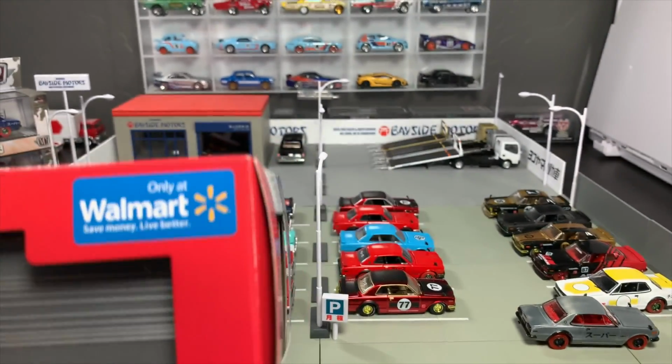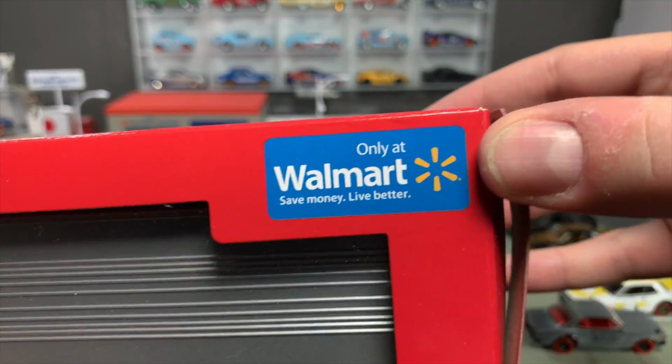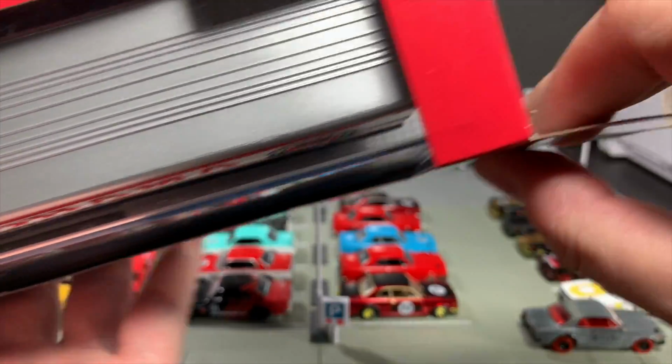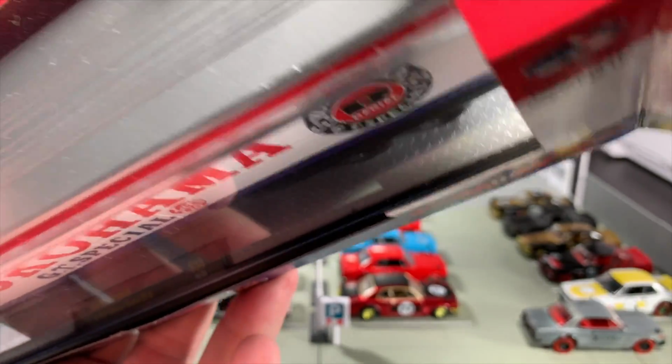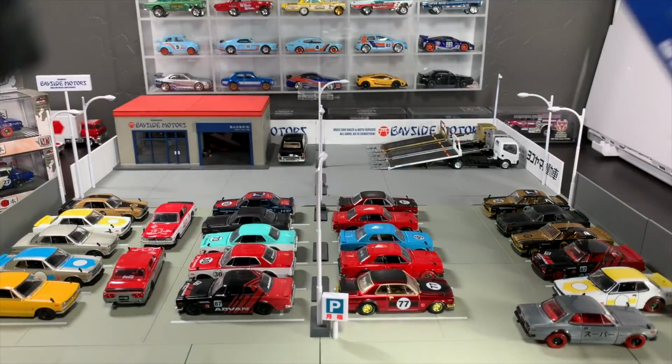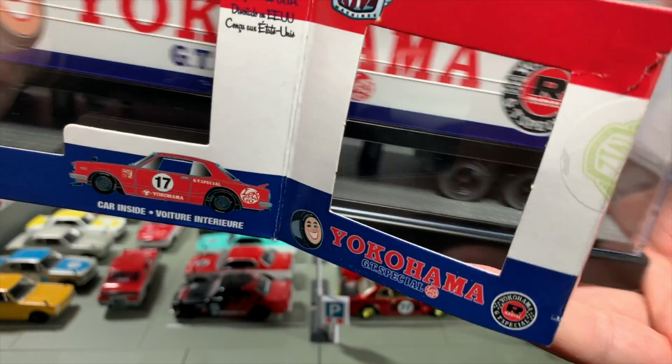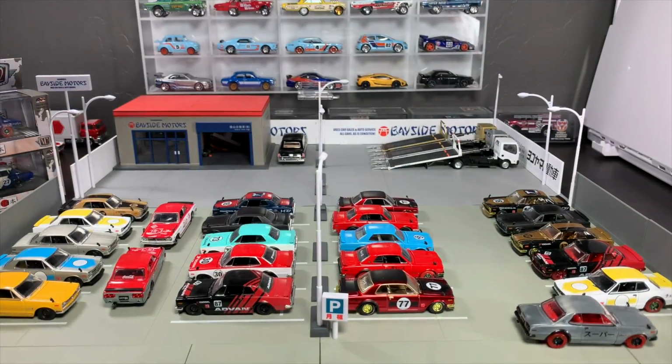So I'm going to cut this open. These are Walmart exclusives, if you can see. This is the first Auto Hauler, I think, that I have opened. So this little plastic piece. I just love the art here.